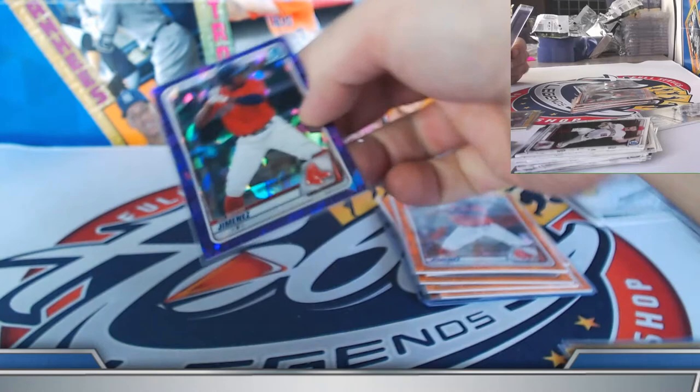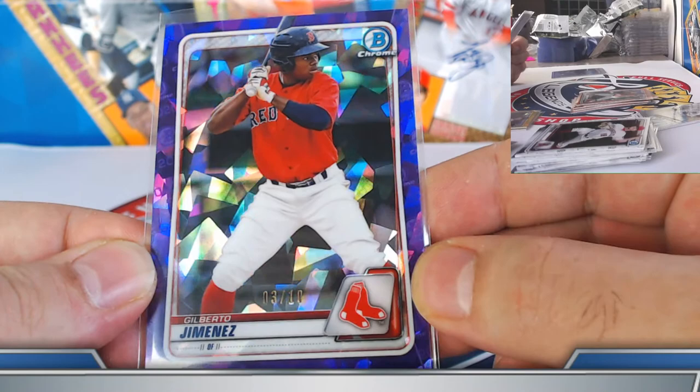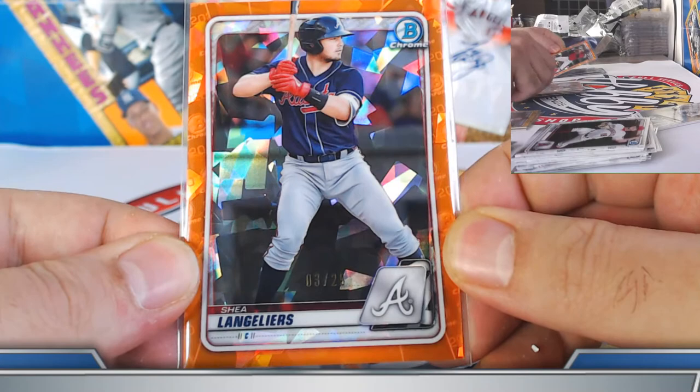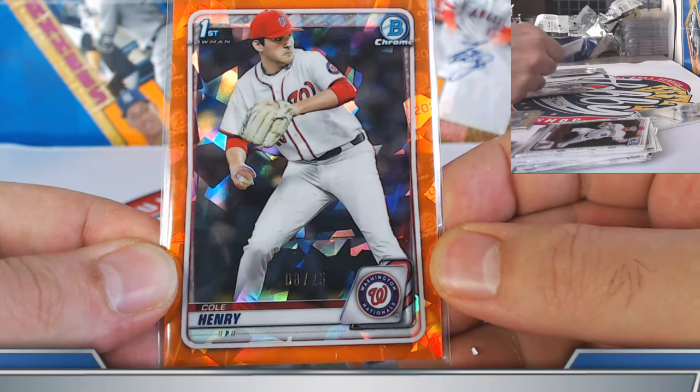Gus Gilberto, he was one of the double ups. Purple, 3 out of 10 for the Gilberto Jimenez spot. And one of the 6, 7 oranges here as well. Gilberto. Shay Langelier, she as well did do double up. First Bowman orange, Cole Henry.